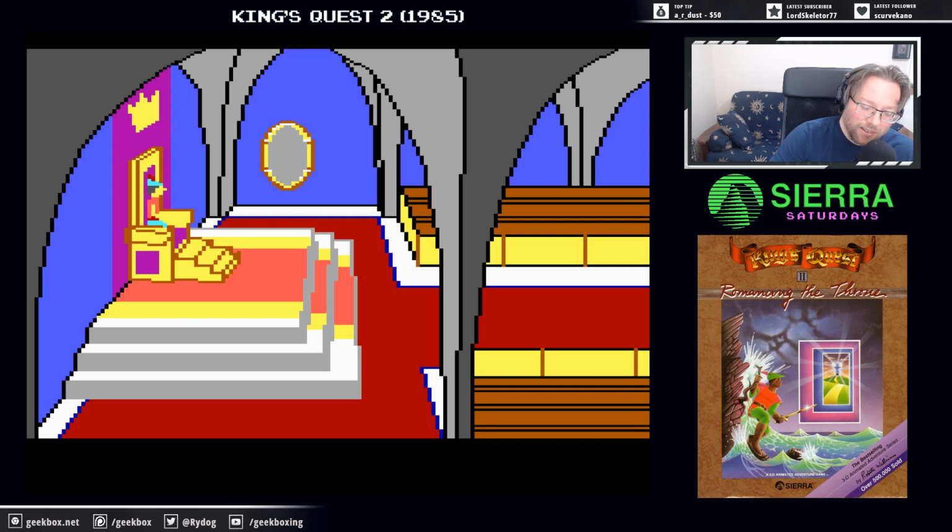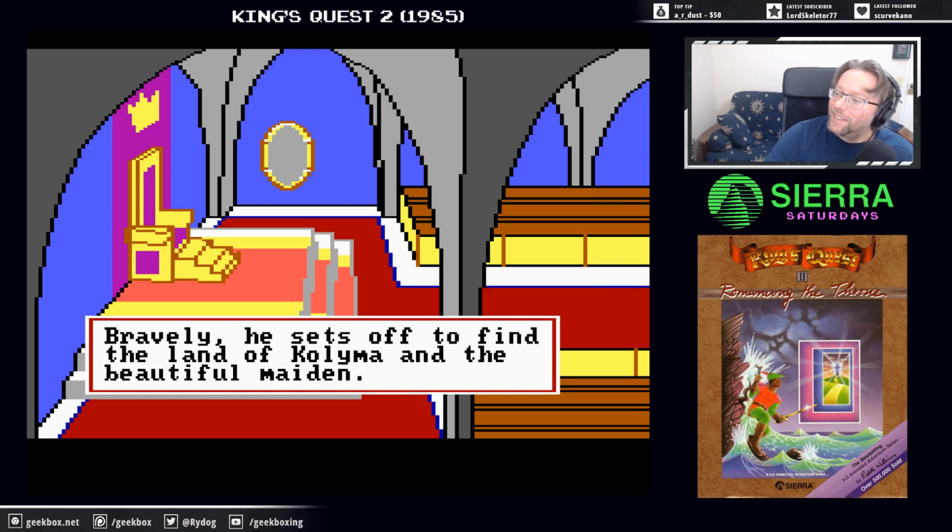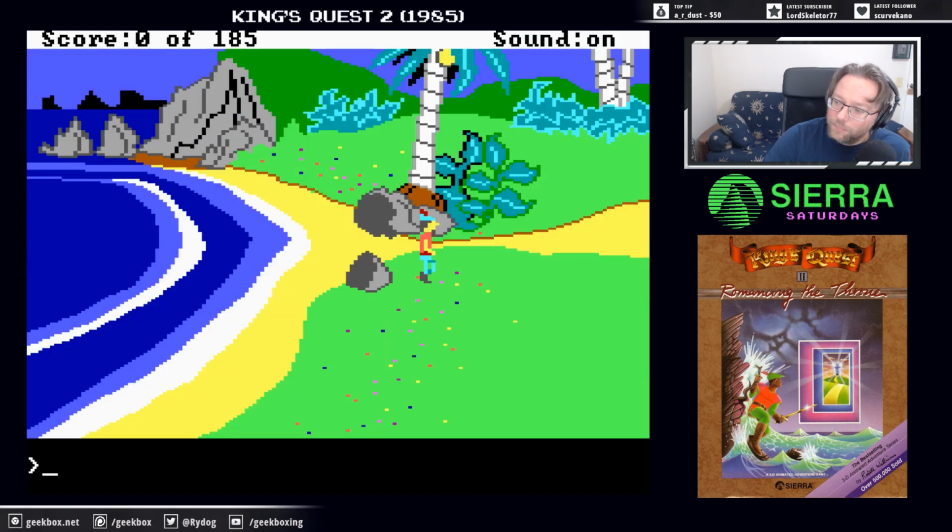All right, he's putting the hat on. That means, is this serious? Doesn't Graham have people for this? Yeah, we're going to get into that. Bravely sets off to find the land of Kalaima and the beautiful maiden. So, actually, if I don't move around here, it's just going to kick me back to the title screen. And I shouldn't use S to move down. I should use the arrows.